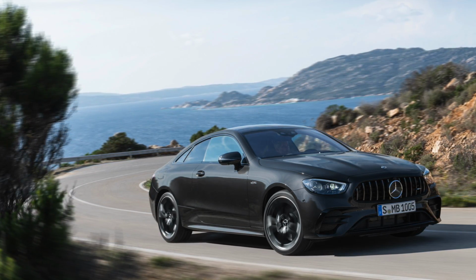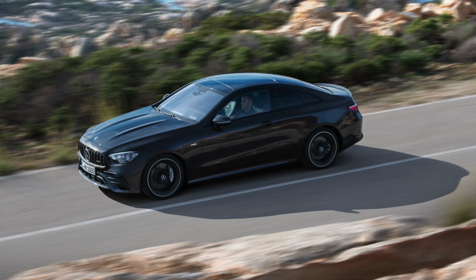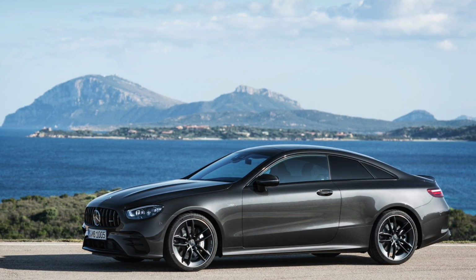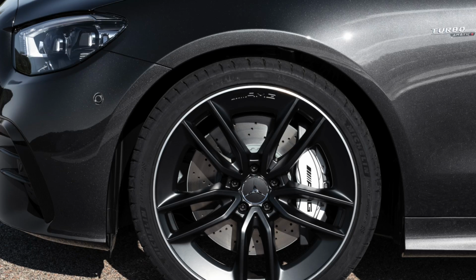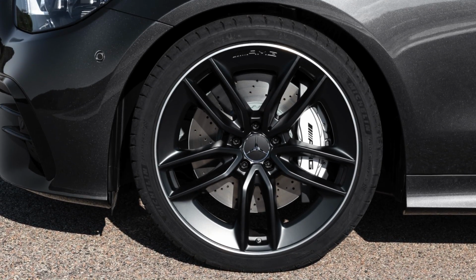In all versions, the hood is stronger with the top accentuations. There are some new colors and wheel choices available. For the E53 you can get 19-inch or 20-inch. They are also aerodynamically optimized, so you can see them also right here, 20-inch aero wheels. The outer ring is a little more closed, so to say.